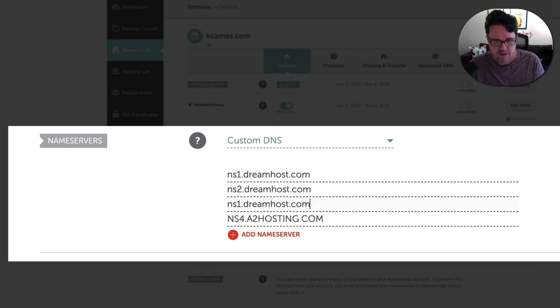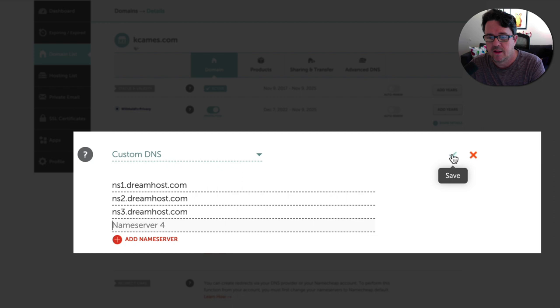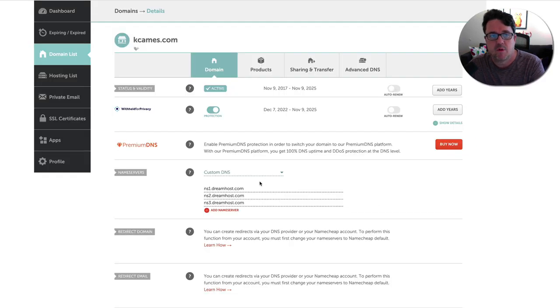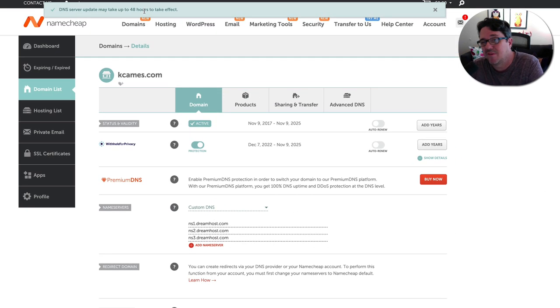That's a very simple process here. And DreamHost only uses three name servers. My old host uses four, but that's no big deal. And then click on the save. And boom, that's done. Now here it says DNS server update may take up to 48 hours to take effect.